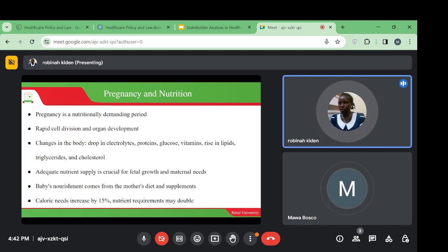So pregnancy is a nutritionally demanding period, and during pregnancy, there is a rapid cell division and organ development. So changes in the body occur, and in most cases, there is a drop in electrolytes, proteins, glucose, vitamins, and a rise in lipids, triglycerides, and cholesterol. So, in this case, it means that the mother's diet has to be balanced based on these needs that we have mentioned.